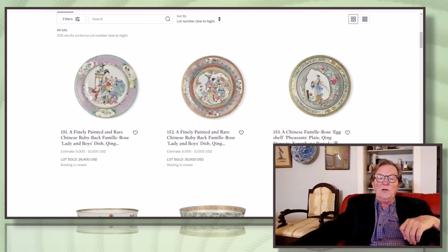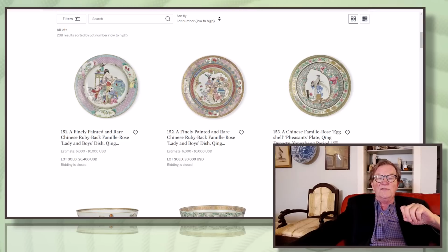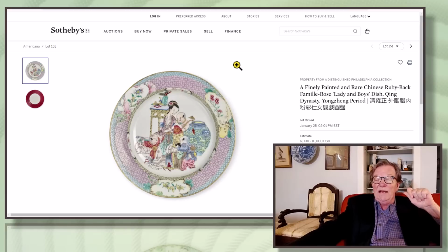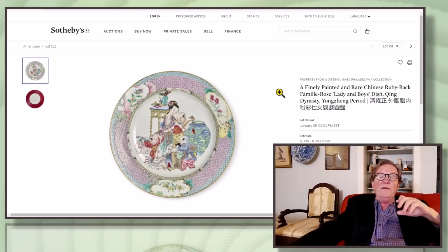In this case, there were a number of pieces here. As we go through them, you'll see what I'm talking about as far as the reserves and estimates go. In this example, we had these very nice ruby back plates. Ruby back plates have always been quite rare. As you know, they were done in the 18th century.